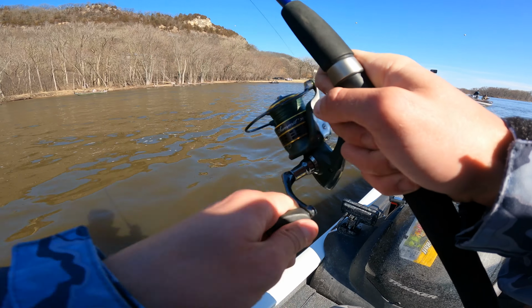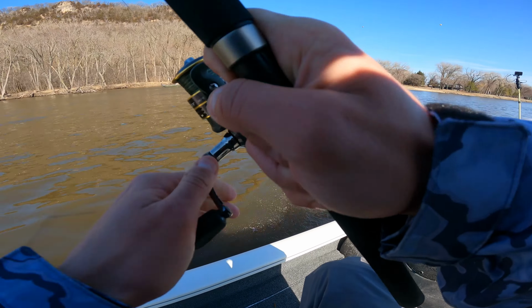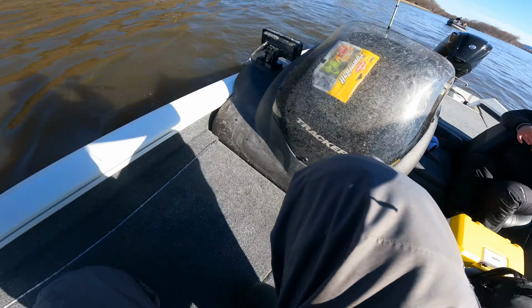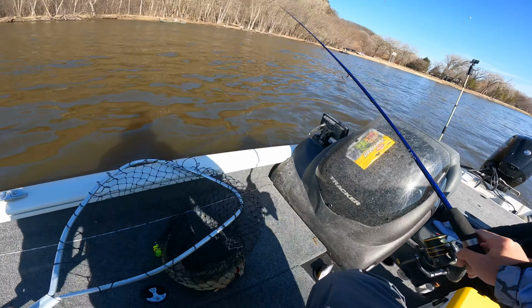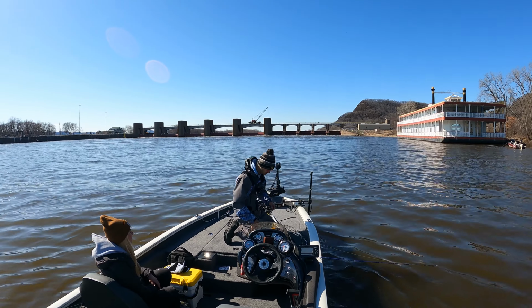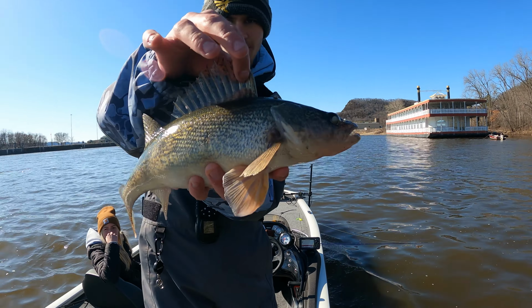Did I just tail hook it? Is it in the mouth? No, it's in the mouth, but the other hook's in his tail. Yep, one hook in the mouth and the other hook in the tail. Look at me, a starly there. I thought I had a bigger fish on. Look at this guy. Nice little 17-inch walleye.